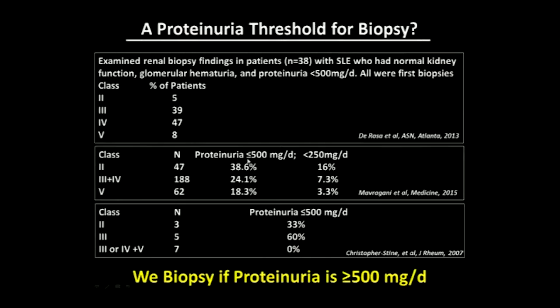Okay? This is a study that just came out last year, and this is really, really worrisome. Patients with proteinuria less than 500 milligrams a day in their population, 24% had proliferative lupus nephritis. Okay? What's even more scary is that patients with proteinuria less than 250 milligrams a day, 7% of those patients in their study had proliferative lupus nephritis.